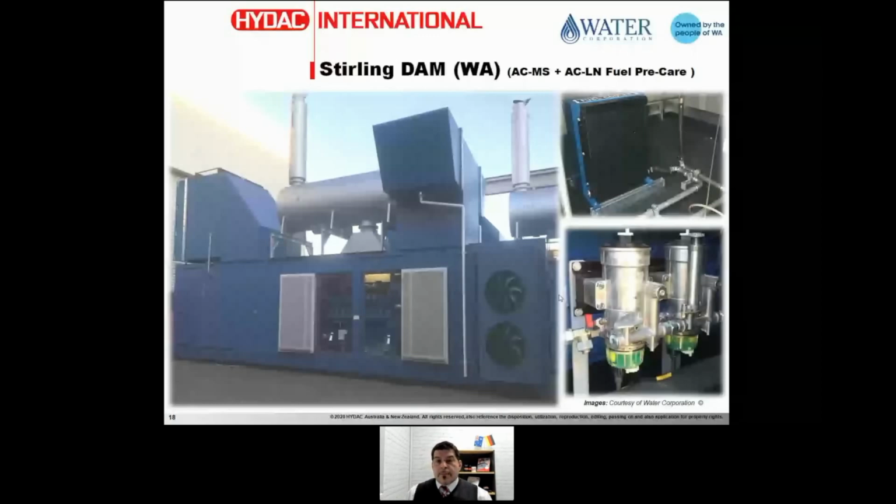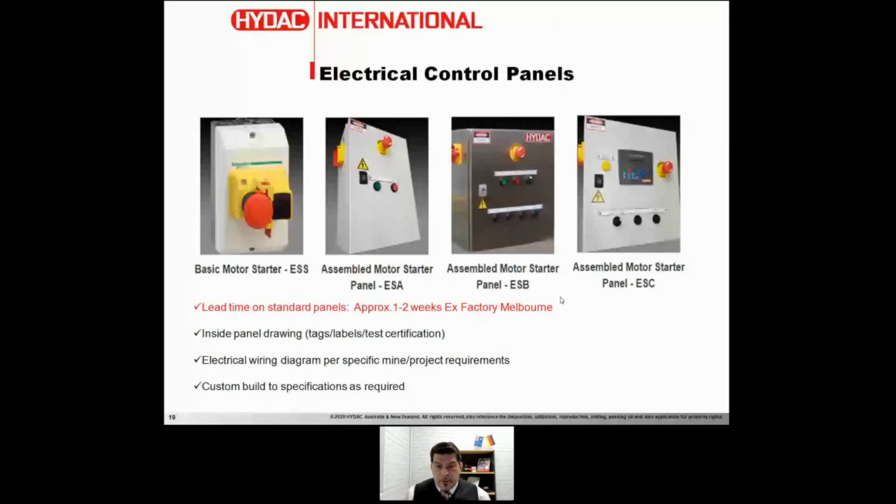Now, let's talk about the control panel, because I showed you in the one-stop shop idea that we also do control panels. We do a lot of control panels. We are very fast, and I'm pleased to say that even under stage 4 restrictions, things have not slowed down for us. That means we can still pump these electrical boxes out of our Melbourne facility easily. You can see in these slides, we got 4 different types, from the very simple basic starter, a 2-press button, to the most complicated with a PLC, with logic, with all these things.